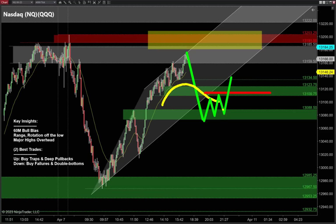Now, I mentioned earlier that I like to get these failure into pullback combinations. Failure pattern, pullback setup, back to retest the high. Be aware that oftentimes when you get these two-try failures, the market, like back here, look what happened back here. Strong run down, bears try once, bears try twice, right? You get your quick little scalp. Not much of a scalp there, much bigger than a scalp. On a faster time frame, this is a pretty big move higher. But there is your two-try failure.